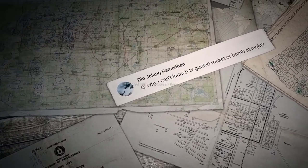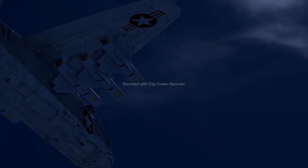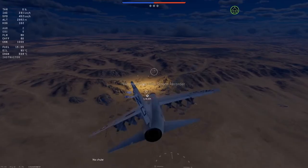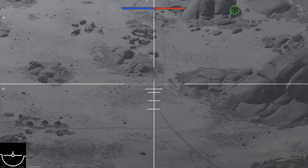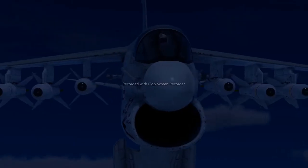Why can't I launch TV-guided rockets or bombs at night? Hi, Dio. There is no mistake here. Such munitions can't be used when it's dark. The reason behind that is that their homing devices seek out points or groups of objects on the ground with a high contrast and use them as guidance. And they simply can't do that at night.